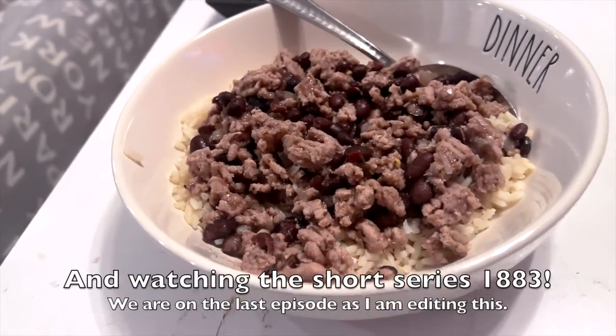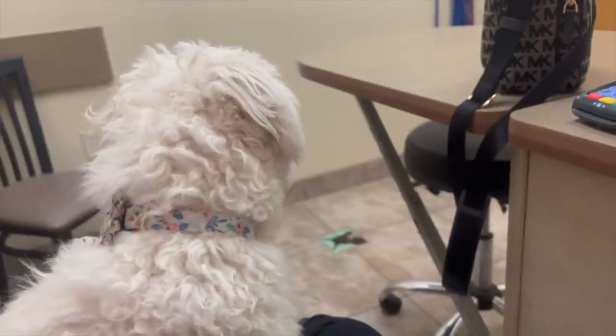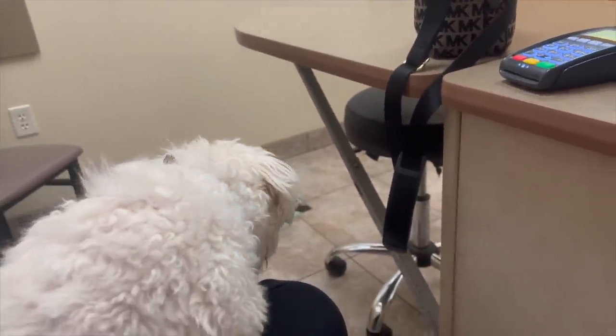Having black beans and rice with turkey meat tonight. It's very bright. I'm driving into my community right now, but just left Pilates and I feel really good because I really didn't want to today, but I still got out of bed at 5:30 and went, and I'm so glad I did.